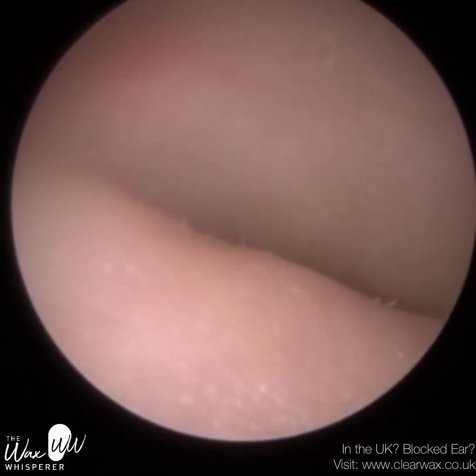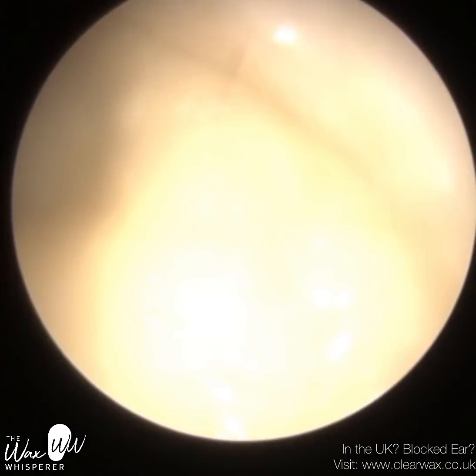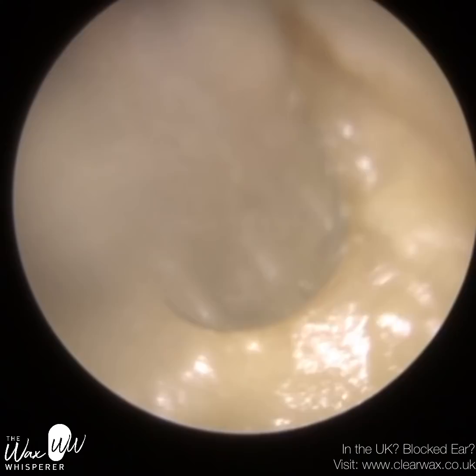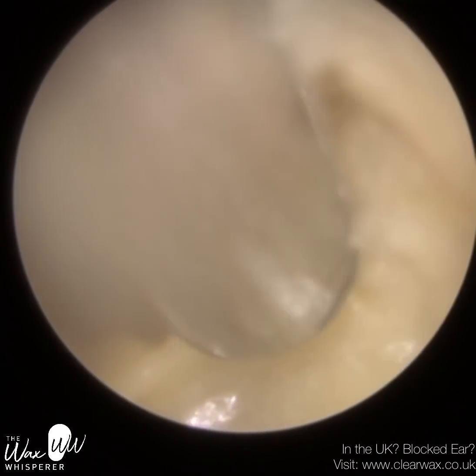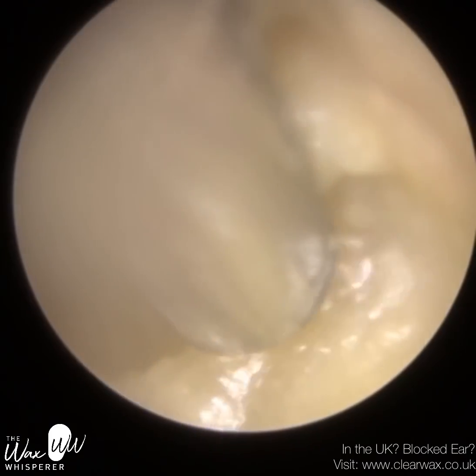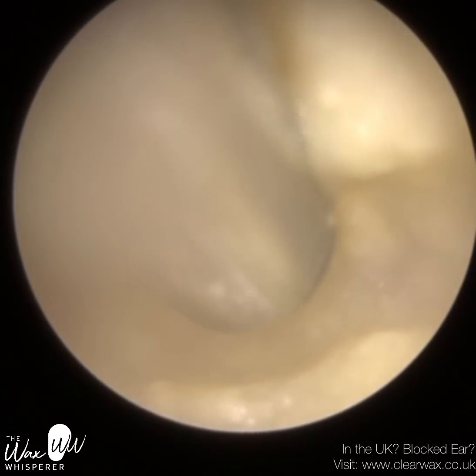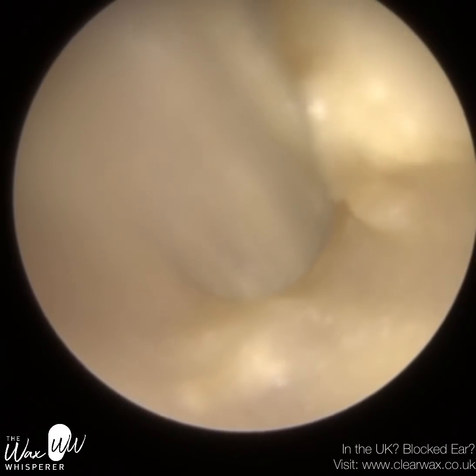This is of a patient who attended with an ear infection in their right ear, and you can see all this discharge, what we call otorrhoea. So otorrhoea is just the fancy medical name given for ear pus or ear discharge, and it's really wet, and they do have a chronic history of suffering from ear infections.